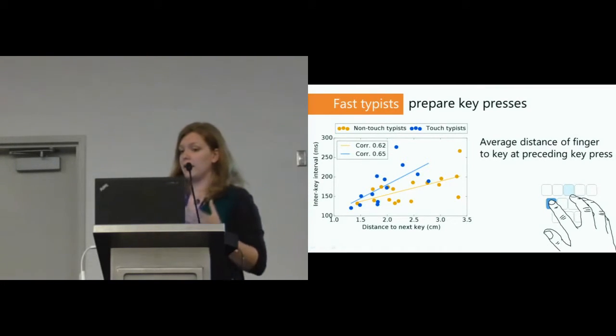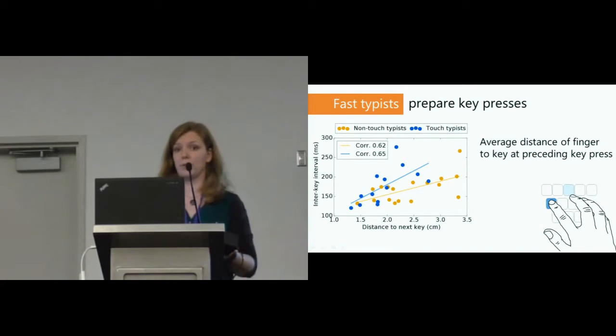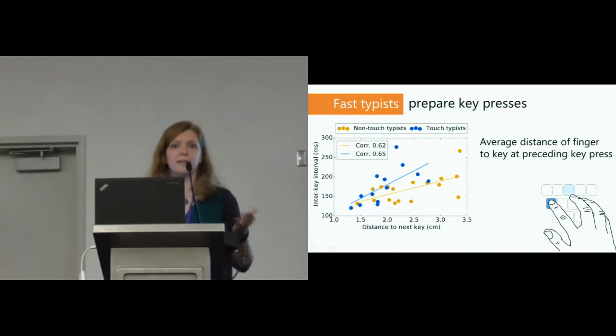So we looked at the average distance of a finger to the key that it's going to press next, already at the preceding key press. So one finger presses a key, and then another finger already moves towards the next key that is supposed to be typed next. And intuitively, it makes sense, right? You're closer to the key, and therefore you are faster at typing. So again, we found this correlation for each of the two groups, the trained typists and the untrained typists, between the amount of preparation that they do and the performance.